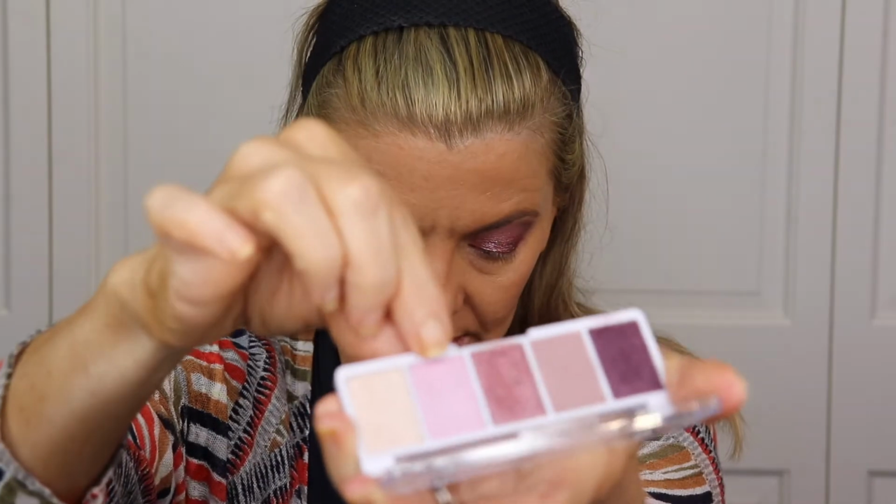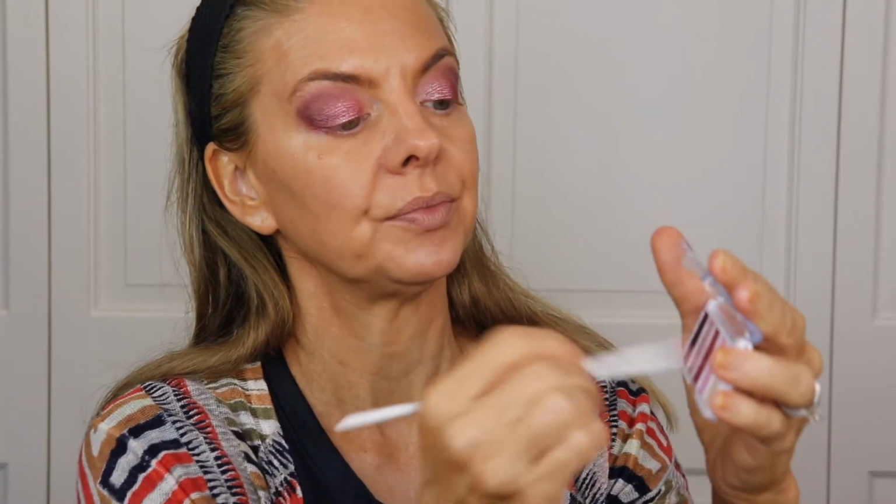Let's take that light pink and find a small brush. I actually have one Wet n Wild brush, so let's use that. Going into that light pink. And I'm just doing that then on the inner part here, the inner third. I'm going to try to pick up a little bit more of that. Very pretty.